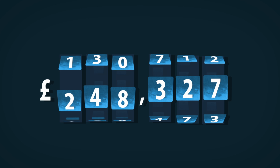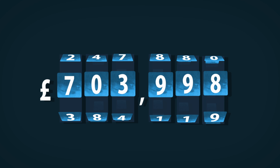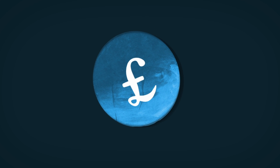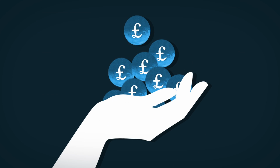But the gross return before charges is almost £704,000. It sounds unbelievable, but it's true. You end up losing around 75% of the investment gain, but you take all of the risk. On the other hand, you could have left your money in an index tracker fund, which would have returned much more of that £704,000 back to you.